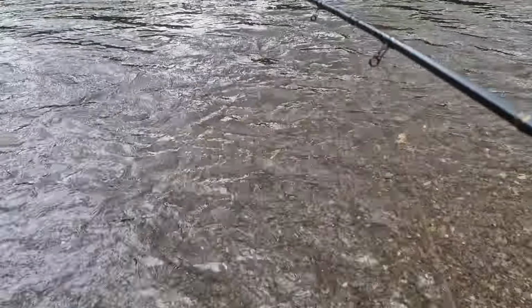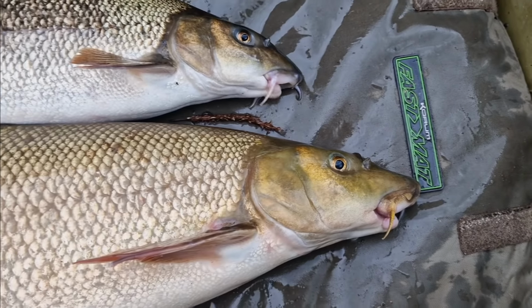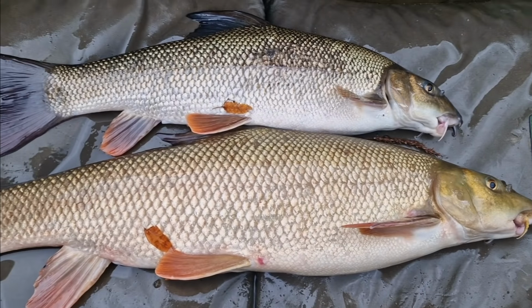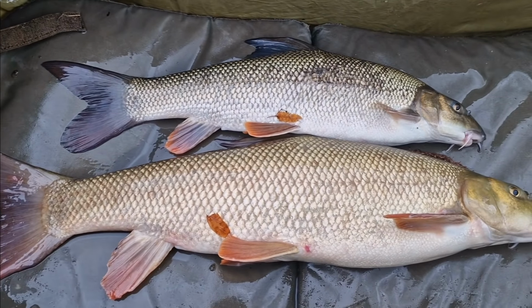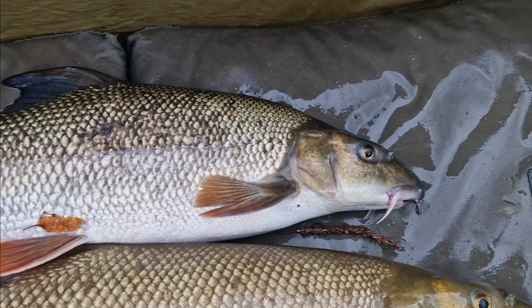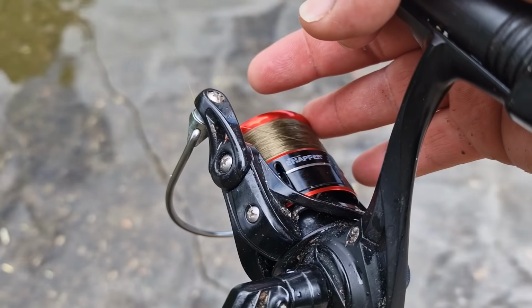The reel ticking over and that bend in the rod. So what a way to end the vlog. We come out for one barbel and we're ending with a double take. The bottom one was resting, ready to go. Decided to have a few more trots because we're coming to the end of the session, and the top one just rounding the session off nicely.